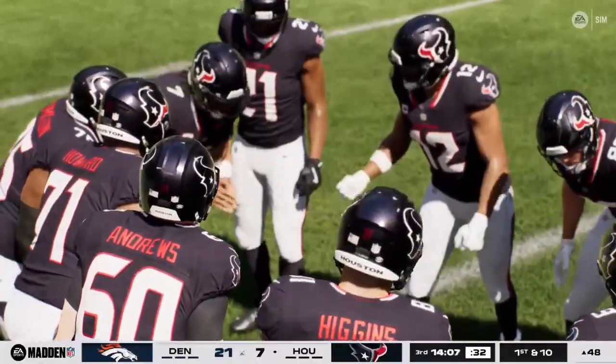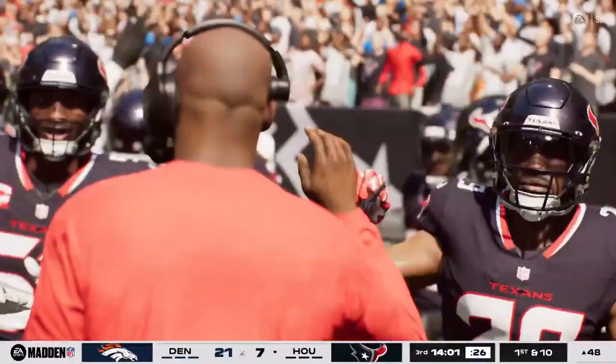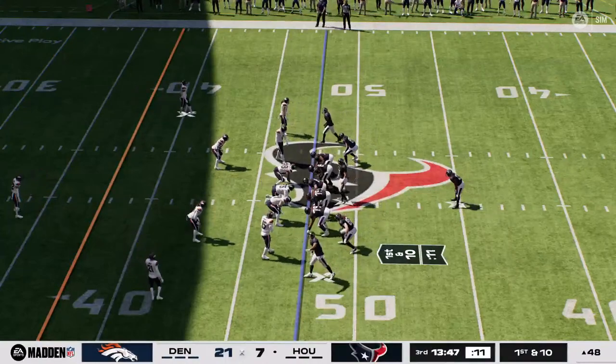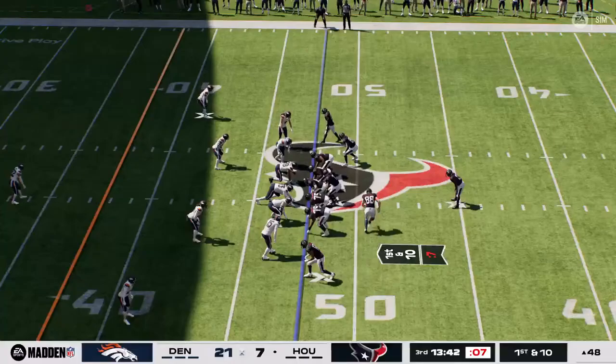If they're going to try to complete this comeback, they need more runs like that from him, because until that point, he's been virtually shut down. And based on where they are right now in this game, you would expect the ball to be in the air. But with his ability to break off those types of runs, you can get big chunk plays on the ground as well, and he just provided one.